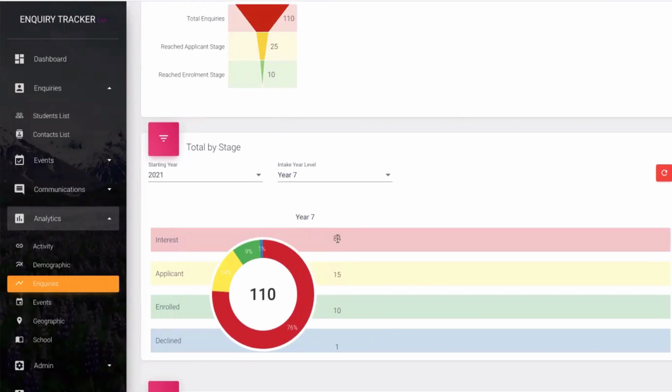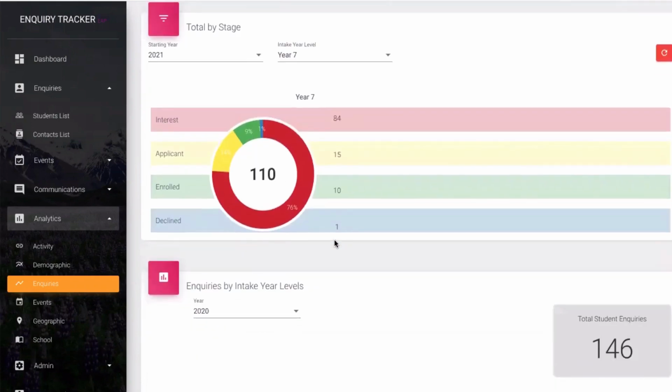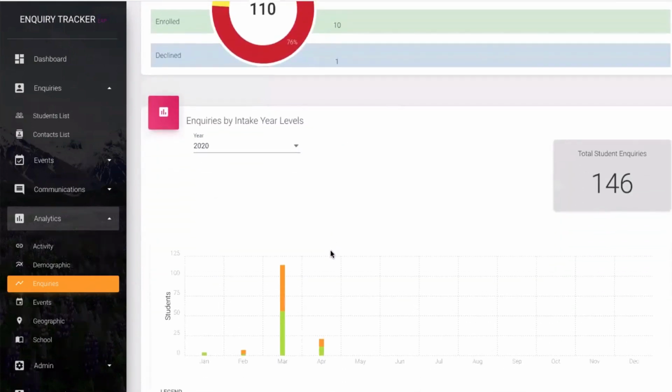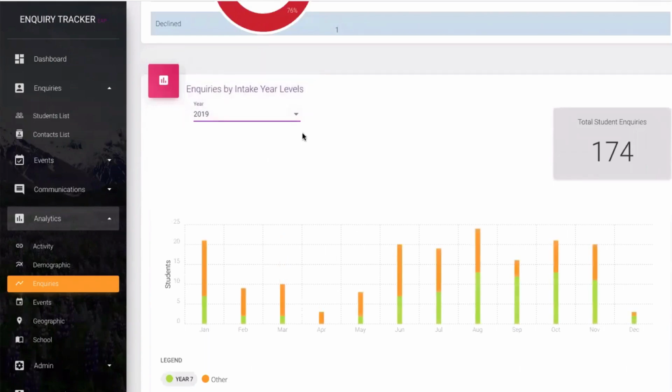This is all about students. This is not about mum and dad. This is a student that represents an annual fee to you each year. And I think the total value that a student represents is significant. And then you can obviously monitor your inquiries over time. You can see how you're going this year. You can compare it to last year, etc.